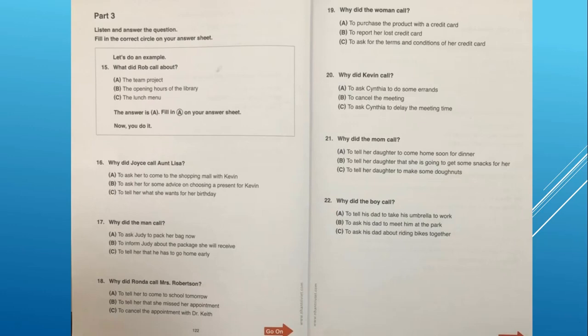The answer is A, because he is talking about the team assignment. Fill in A on your answer sheet. Do you understand the directions? Ask your teacher if you need help. Now you do it.